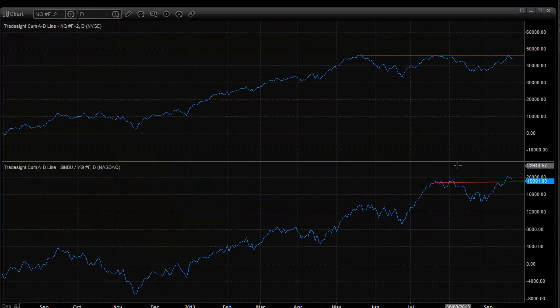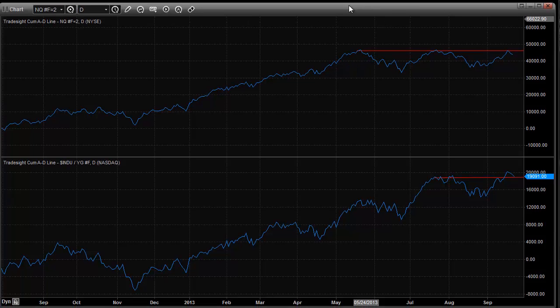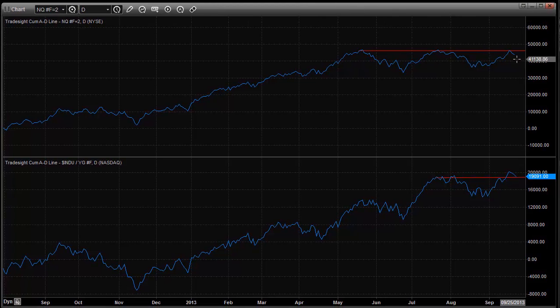I think internally the big feature here in the market with the advance-declines is that we have not been able to break out and bust through this potential triple top here in the New York Stock Exchange cumulative advance-decline. Really can't trust any new highs in the market until this happens, and new highs in the market without this confirmation are always suspect. So right now this is definitely a negative divergence.